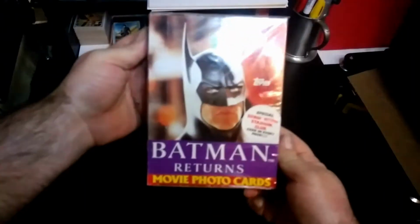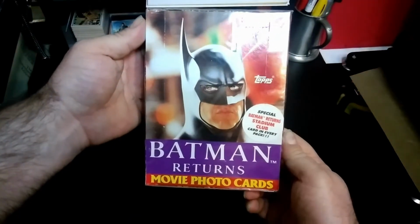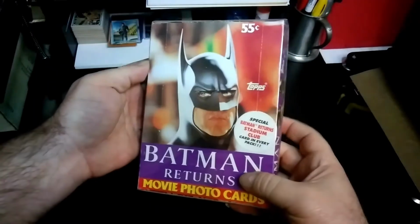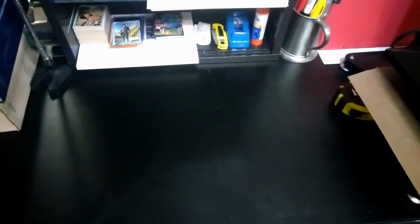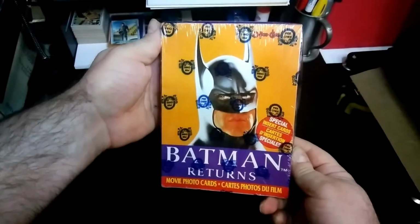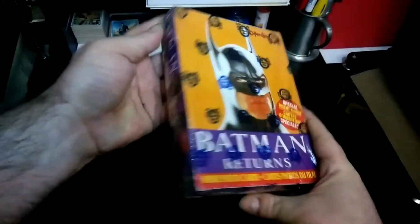And you got the Batman Returns. This is the Topps version with the Stadium Club cards put in. I think there's one per pack, which is why it wasn't sealed. Originally shrink wrapped. And I have the OPC version. And it calls out special insert cards also.